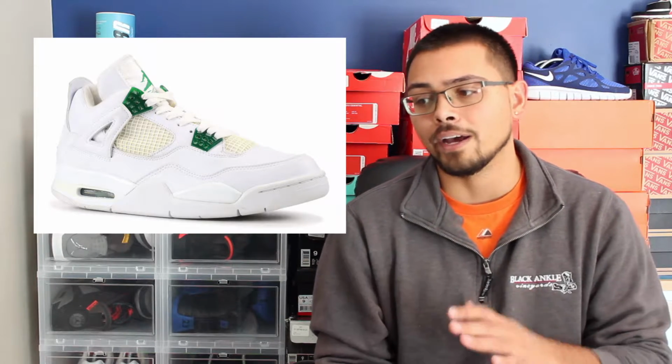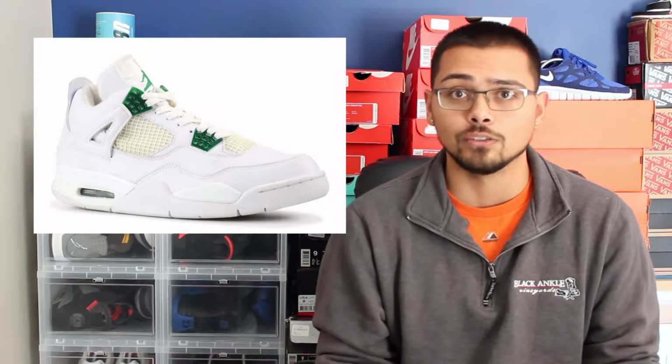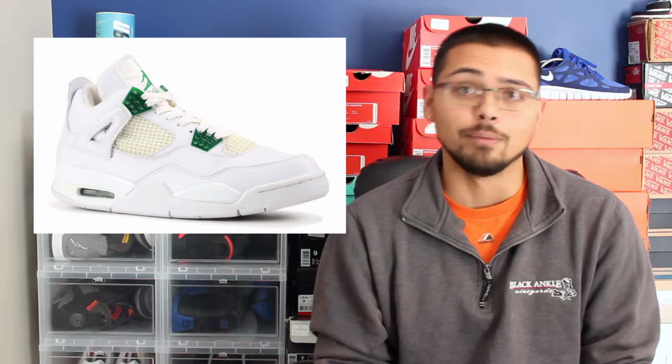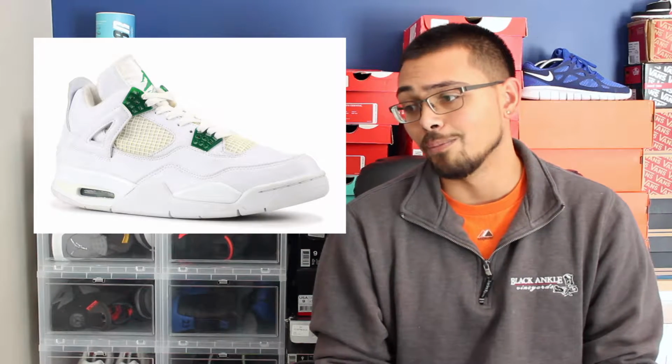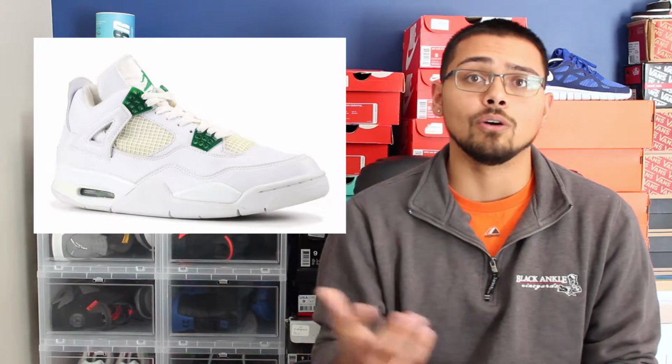I think I'm going to be passing on this retro unless it gets discounted super high like the Pure Monies were. If they ended up in the outlet, maybe I might pick them up for like $100 and some dollars. But yeah, let me know if you guys are feeling this one, especially all you OG sneakerheads out there.